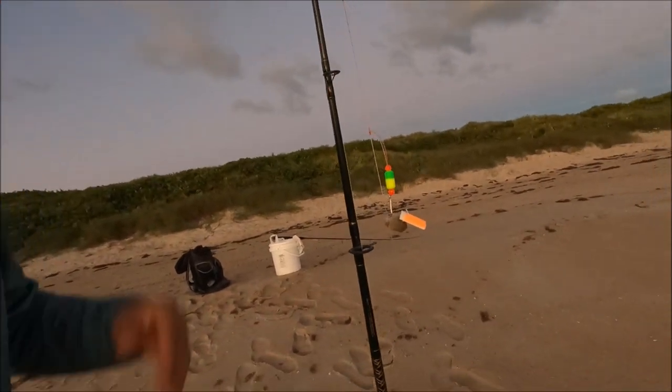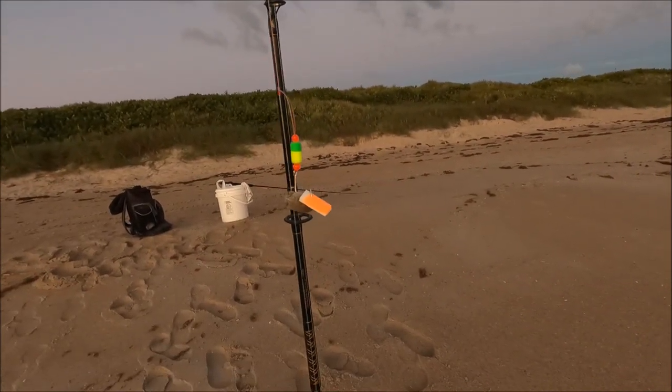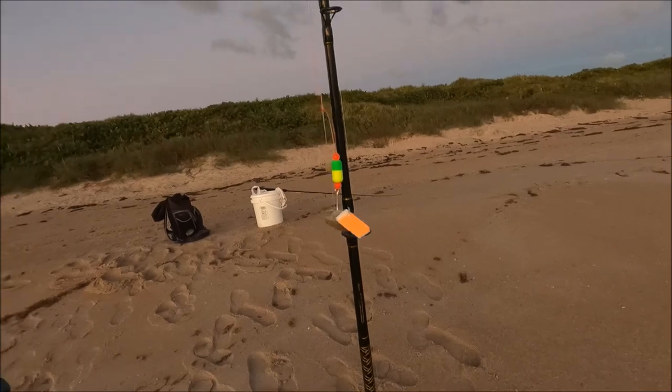Anyway, so I bought some sand fleas and fish bites. And that's the sand flea flavor. And let's see what happens with the plan B. Hoping for some keeper bluefish, obviously. You can keep only three, 12 inch and up. And maybe we run into some pompanos, keeper pompanos. So let's see if plan B works today.